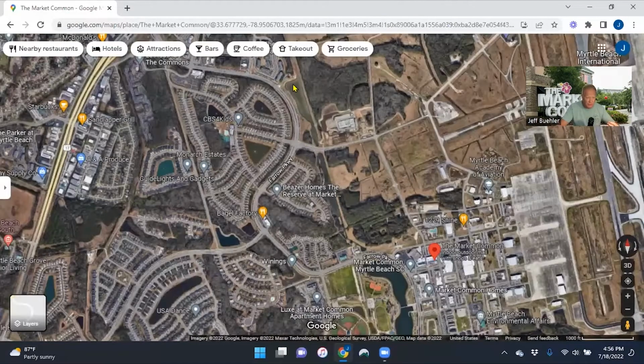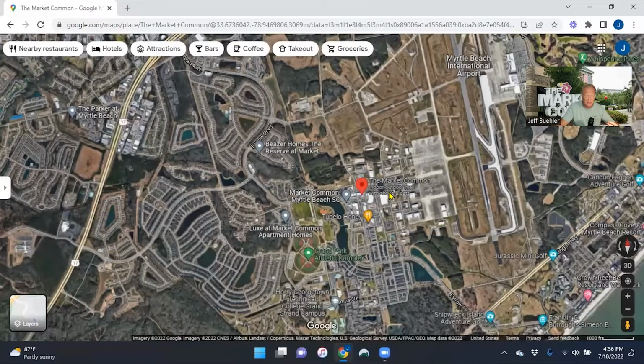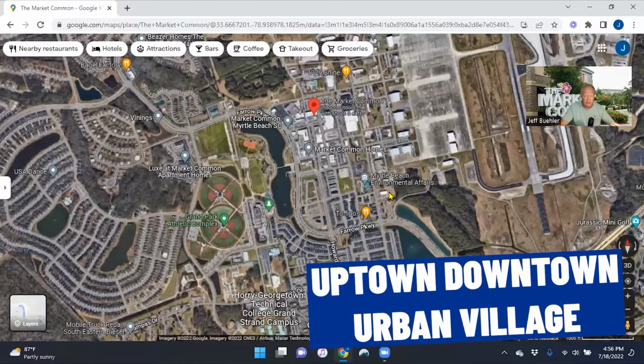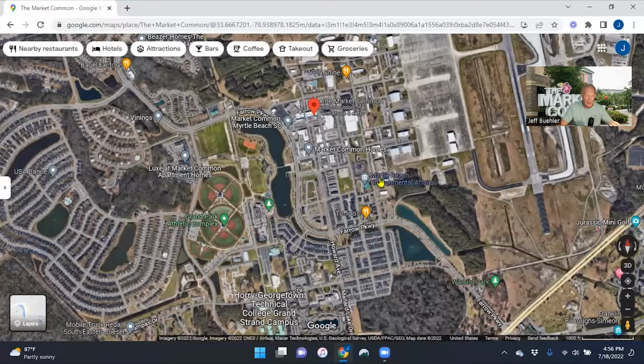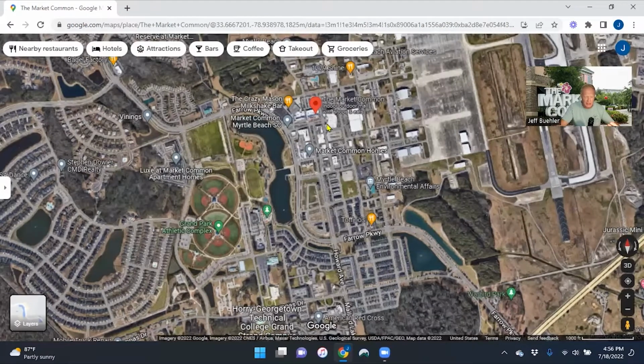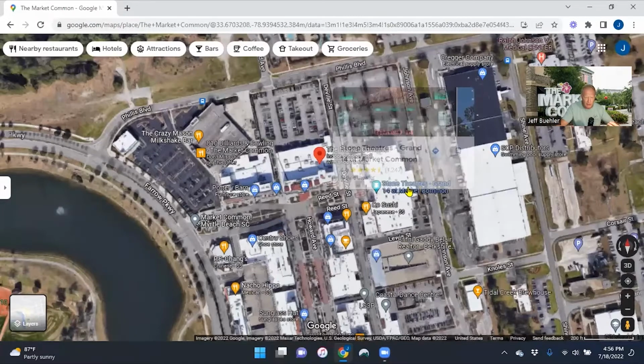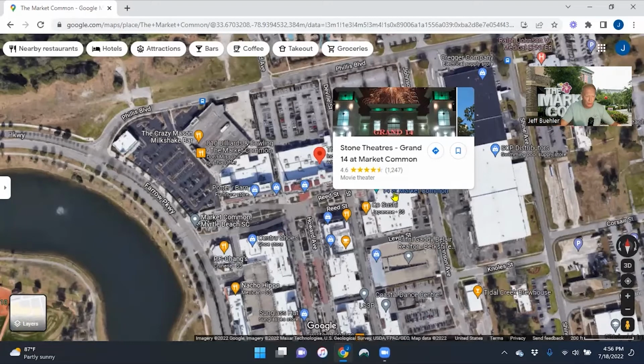As we continue further along Faro Parkway here, we're going to find ourselves starting to come into the main kind of downtown area. Now, Market Common is self-described as Myrtle Beach's Uptown, Downtown, Urban Village. I think that's certainly a mouthful, but this is where you're going to find that urban village, that Uptown, Downtown area where you're going to find all the restaurants, all the shops, the boutique shops.